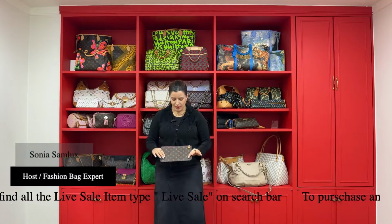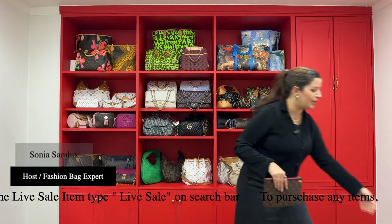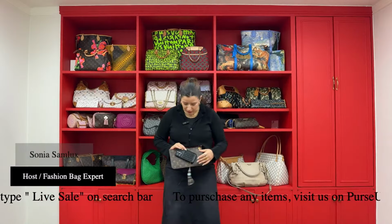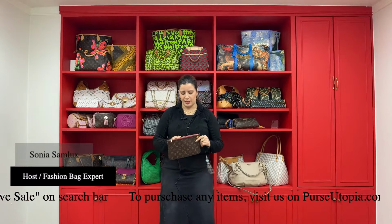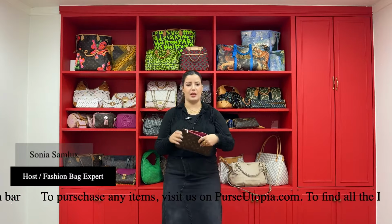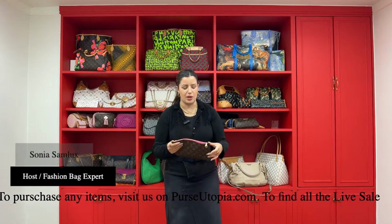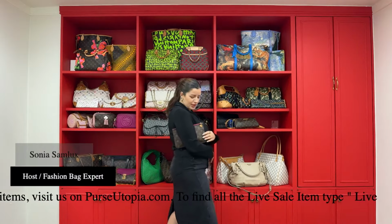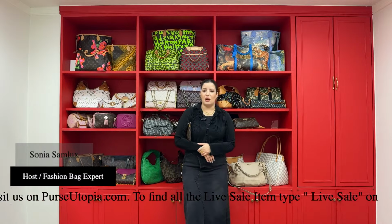The length is actually also quite interesting. You can put your phone, you can put makeup in there. As you can see, it's quite nice. And the size, it fits a lot of things. I think you can put makeup, again, your cards, your wallet, or anything. And the shape is quite cute. Again, you can wear it like this. That's how I would wear it.